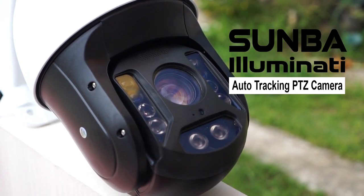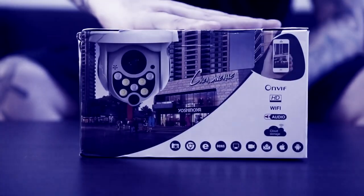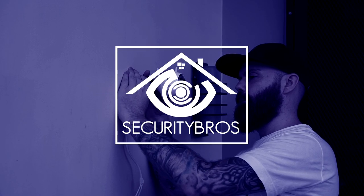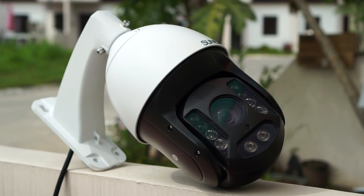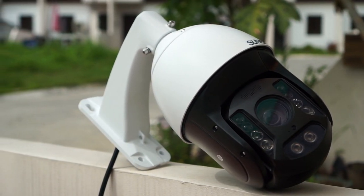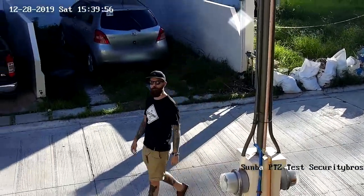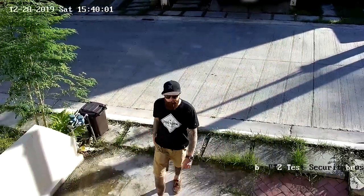Today I will be reviewing the Sunba Illuminati auto tracking PTZ IP camera. This is a newly released camera from a company called Sunba, and this camera comes with a lot of nice features. The main selling point of this camera is that it can auto track moving objects using line cross tracking, perimeter tracking, and preset tracking.